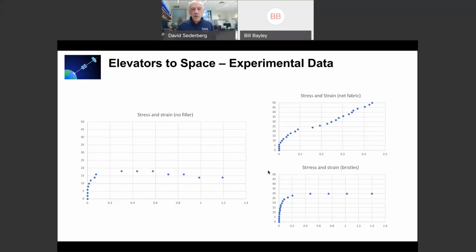So these three graphs are on the left with no filler, just the plastic glued together. And I used rubber cement for this.